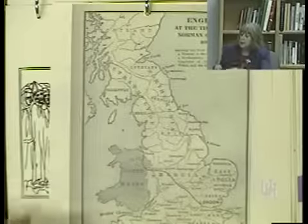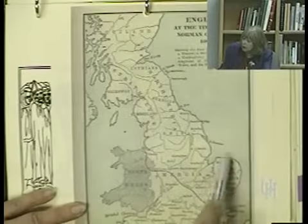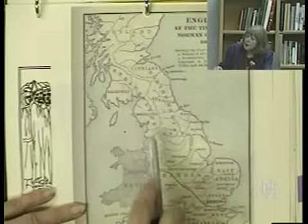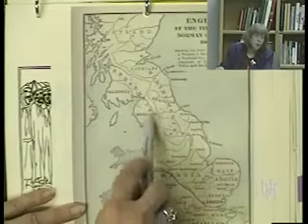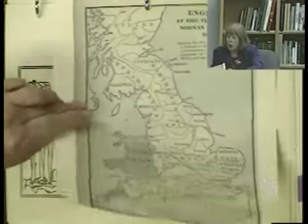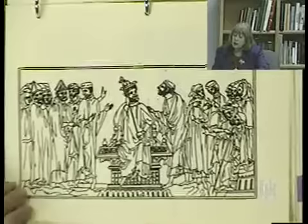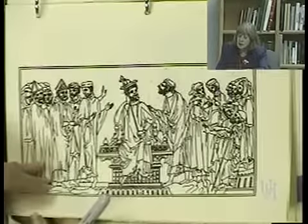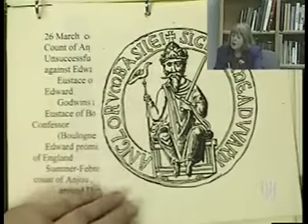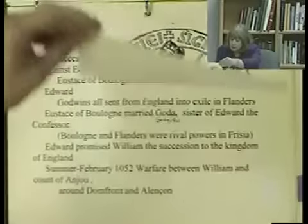And here we can see the land controlled by the Godwins, Wessex and all of this area here, East Anglia and Mercia and Northumbria. He had everything but a little bit of land over in here, which one other earl who was not a Godwin had. So the Godwins controlled all of England. And again, here is King Edward the Confessor with his Normans at his court, now controlling everything. And here he is at the height of his power in 1051 with his seal as King of England.